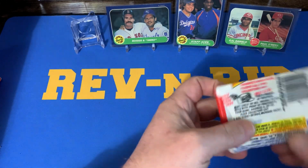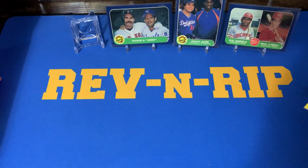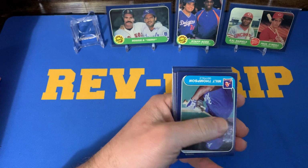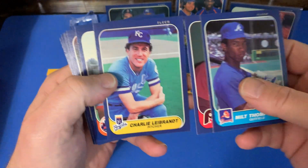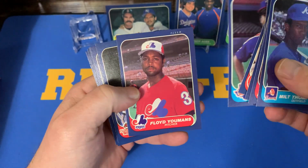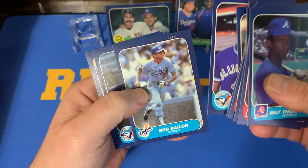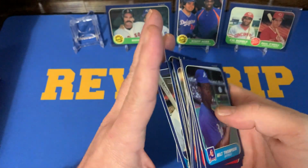That was a very good pack. That was an awesome pack. Major League, what does it say? Major League Prospect on the Kyle Daniels and Paul O'Neill. Milt Thompson, Greg Gross, Charlie Leibrandt. There's a lot of cards in here. Brett Butler, Tim Burke, Tom Hinke, Pedro Guerrero, Alan Ashby.